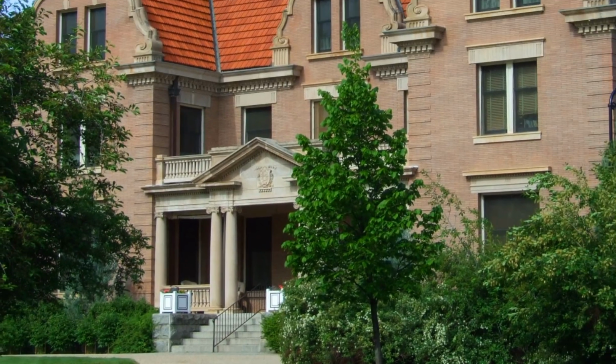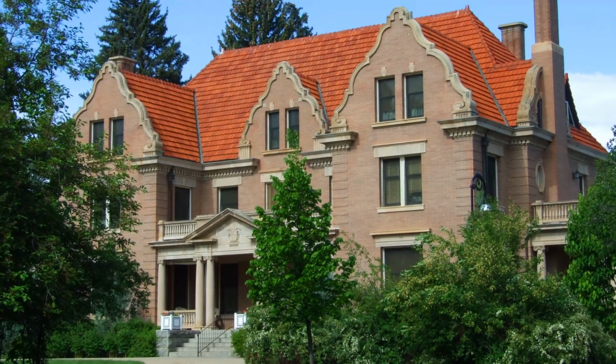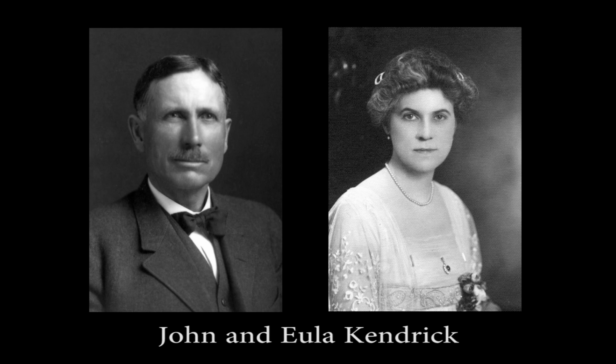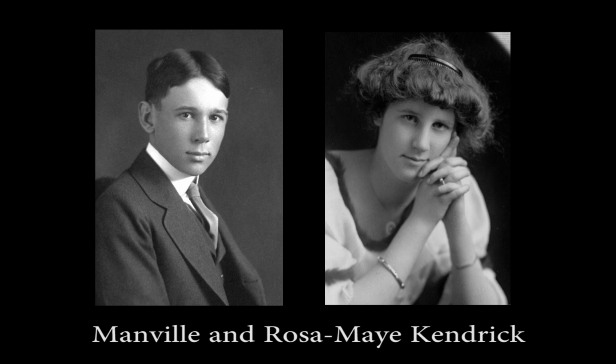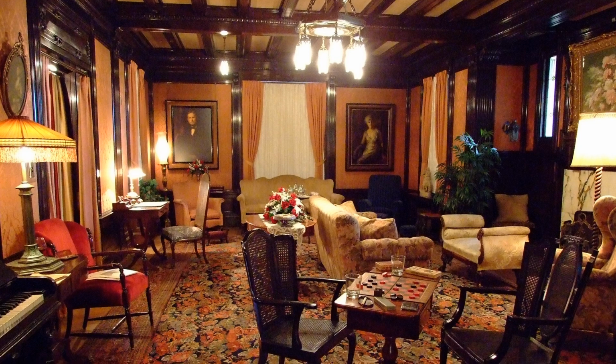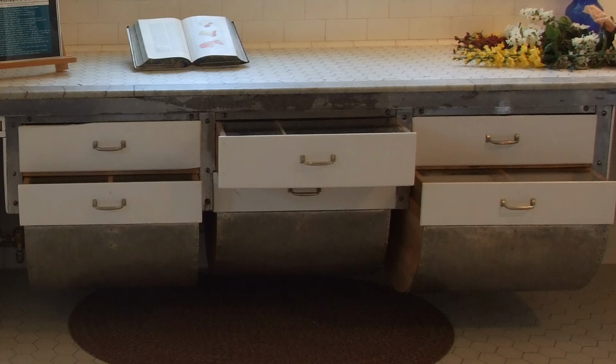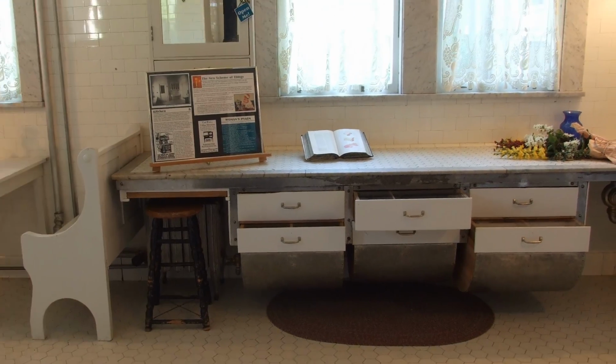Welcome to Trail End State Historic Site, Wyoming's premier historic house museum. Finished in 1913, this was the home of former Wyoming Governor and U.S. Senator John B. Kendrick and family. While most of the rooms in this mansion are open to the public, there are some areas that visitors often wonder about, but rarely get to see.